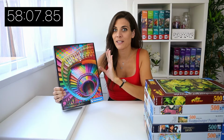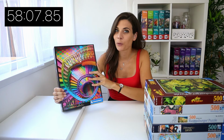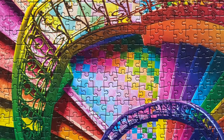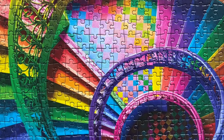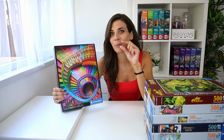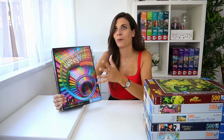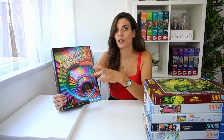58 minutes and 7 seconds, which is 3 minutes more than what I predicted. But I think it's still good, it's under 1 hour, so I'm quite happy with that. I think every time I get under 1 hour, it's like a small win. So this is definitely a small win. I enjoyed the puzzle. It was definitely more difficult. Well, I'm not saying it's difficult, it's just more than I predicted.